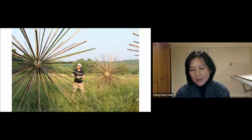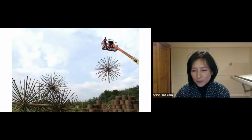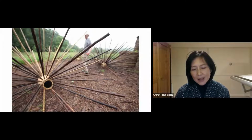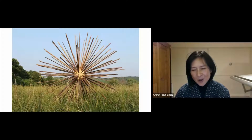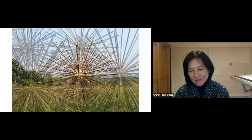Very low budget. The idea is to incorporate these dandelion-like birds with the hay bales to be part of the picnic experience. Mark was planning to install 11 birds, but in the end, he ran out of bamboo. So I actually had to go to another park to harvest bamboo. That's why some of the canes are green, they're not dry. And the thing with bamboo is we have plenty.